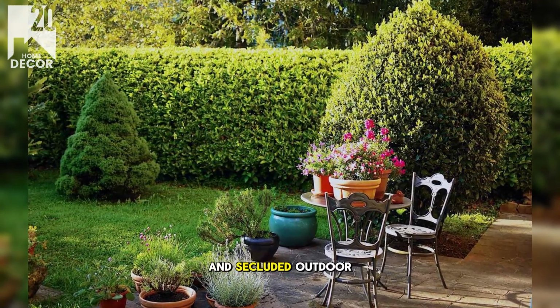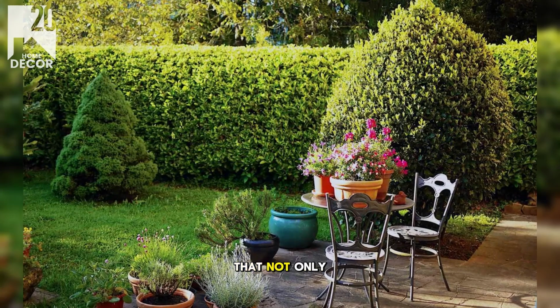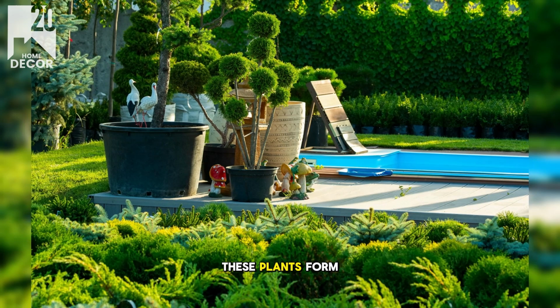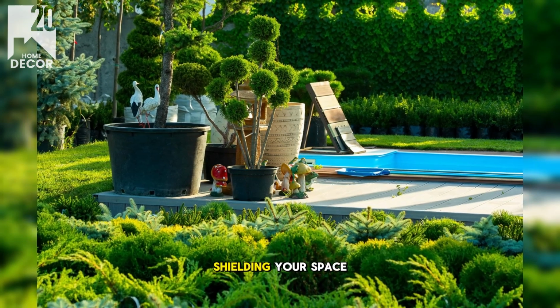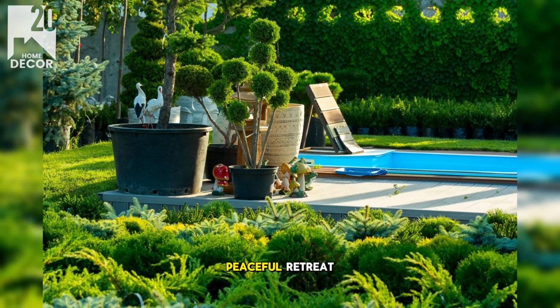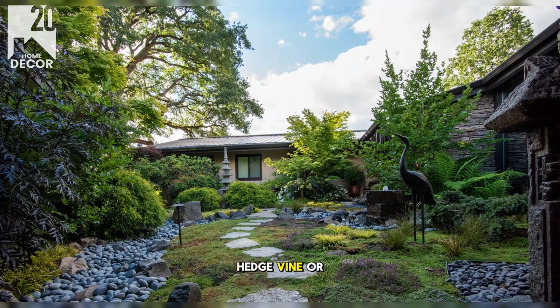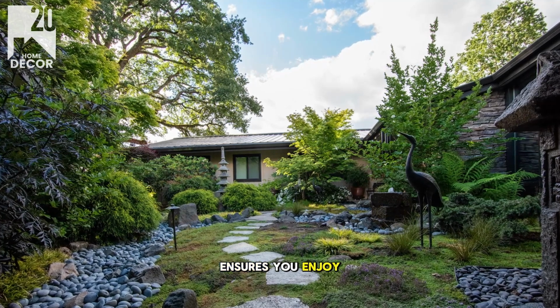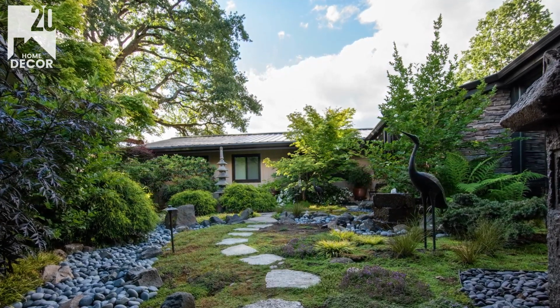Create a serene and secluded outdoor space by using plants that not only beautify your garden, but also provide much-needed privacy. These plants form natural barriers, shielding your space from prying eyes and offering a peaceful retreat. Whether it's a hedge, vine, or shrub, enhancing your privacy with lush greenery ensures you enjoy your garden in complete tranquility.